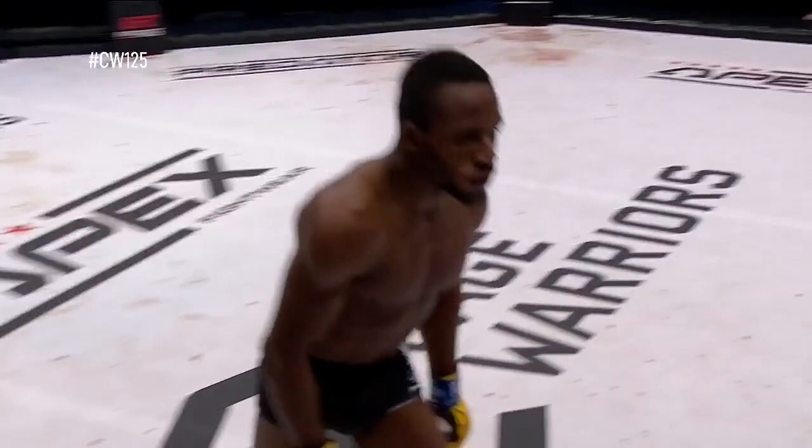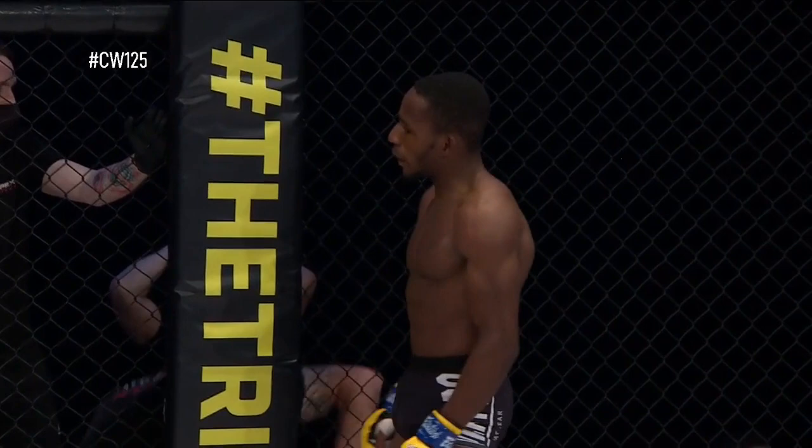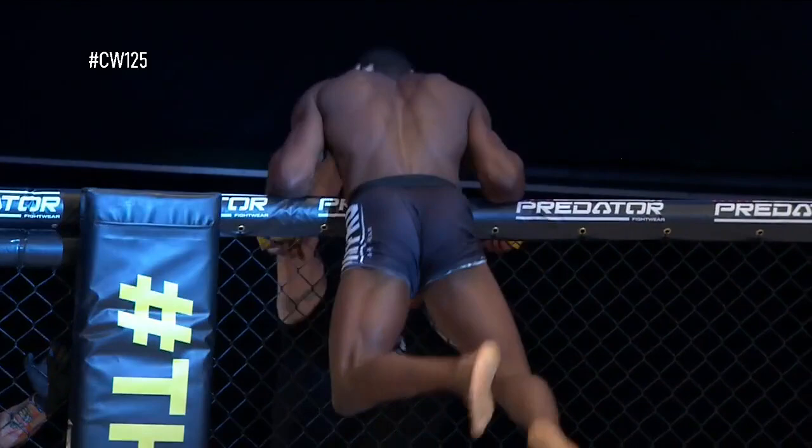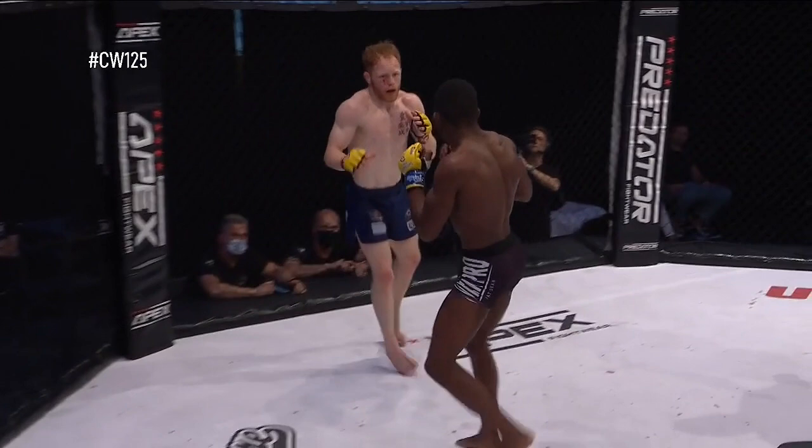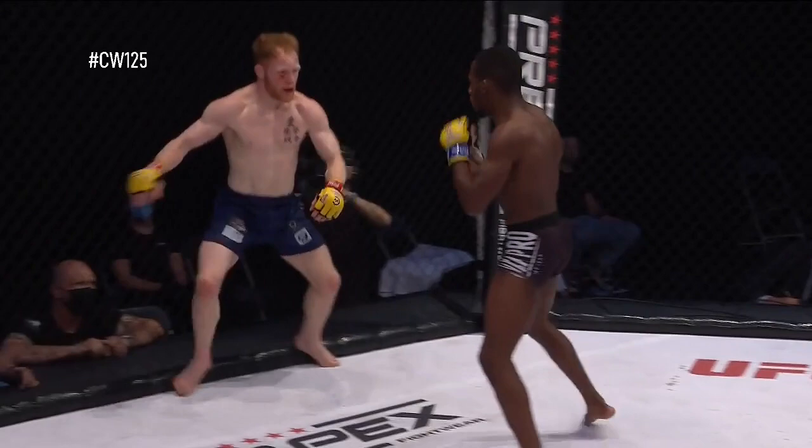Gerardo showing respect here as our medical teams just tend to Coner Hignett. Let's take a look at the replay here as Gerardo Fanny celebrates in the cage. And he's chasing his man down, a wild exchange. Caught him with the right hand there, staggered him, jumped him with the flying knee.